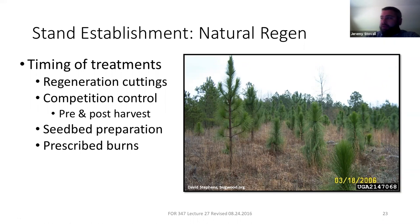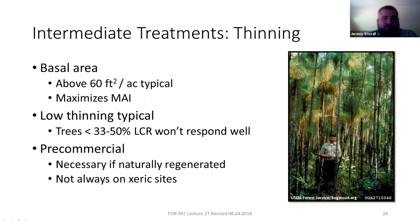Okay, so that was establishment treatments following regeneration treatments. So now let's think about the middle of a rotation and thinning. So for loblolly pine plantations, we've kind of been thinking of 75, 80 square feet per acre as the lower end of our management zone. And it may be even higher on some modern stands nowadays.